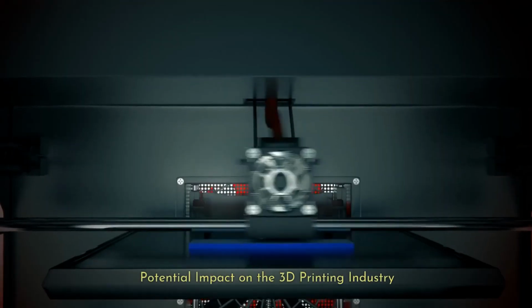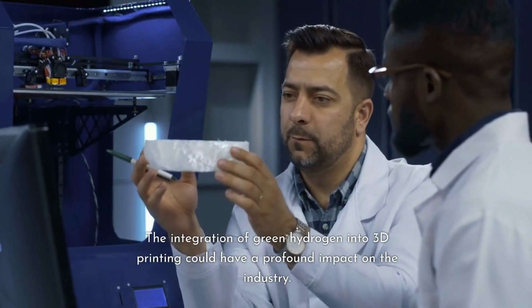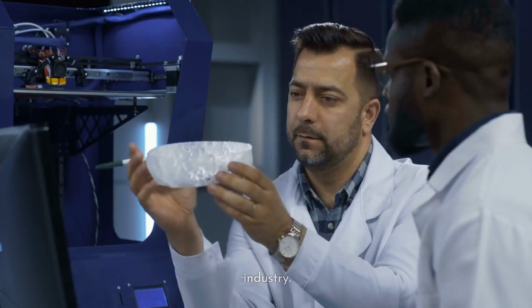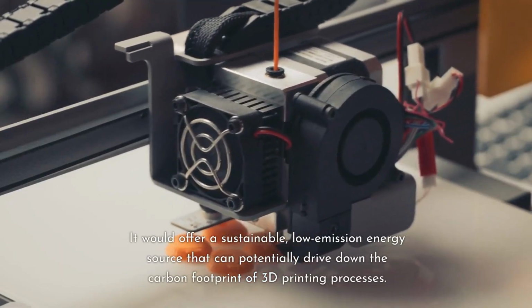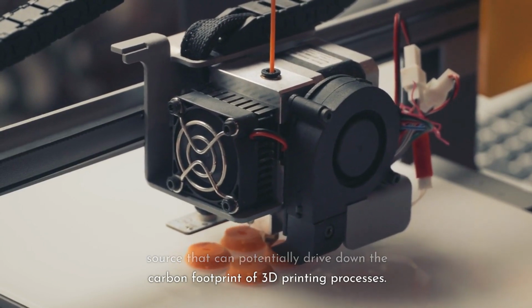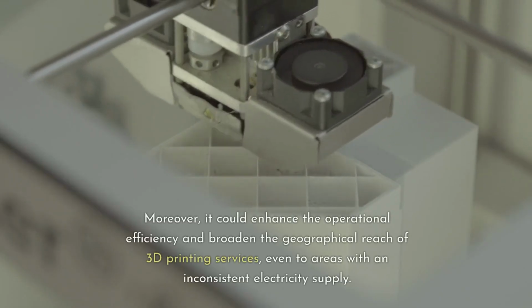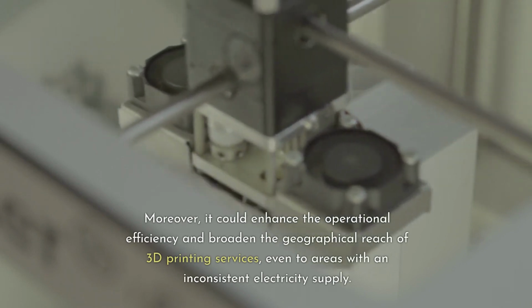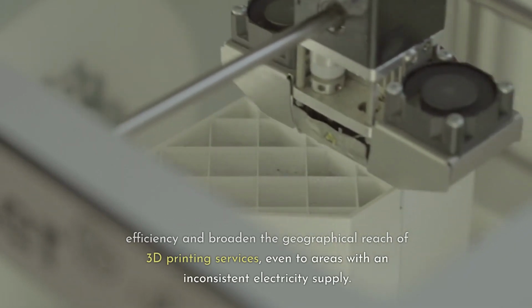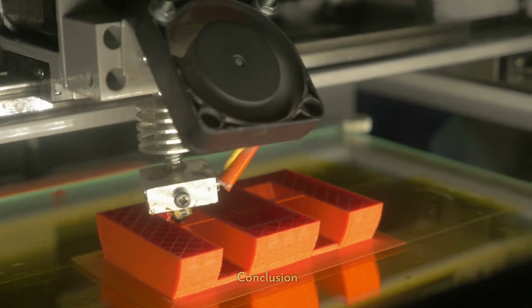Potential impact on the 3D printing industry. The integration of green hydrogen into 3D printing could have a profound impact on the industry. It would offer a sustainable, low-emission energy source that can potentially drive down the carbon footprint of 3D printing processes. Moreover, it could enhance the operational efficiency and broaden the geographical reach of 3D printing services, even to areas with an inconsistent electricity supply. Conclusion.